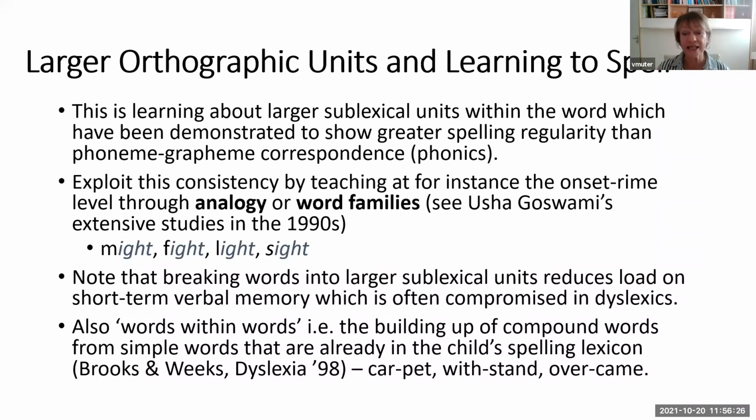Let's go beyond reading now and look at supplementing phonics within the more difficult and demanding literacy-based subject of spelling. Now, orthographic units means learning about larger sublexical units within words, such as morphemes and onset rhyme word families. Research has shown us that there's far greater spelling regularity in larger sublexical units such as these than amongst phonemes and graphemes, which constitute basic phonics.